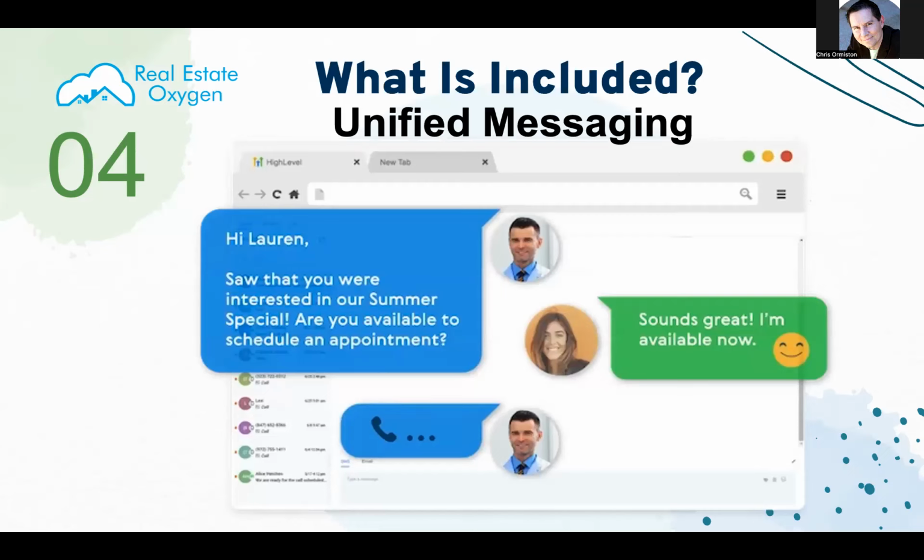Now, another thing is that we provide you a platform that does many things for you. This platform is a SaaS platform, so it's both online and on your phone. It's an app that you install on your phone, and it creates something called unified messaging. Whether somebody reaches out through Facebook Messenger, your Google business profile, email, or text messaging, they all come through to one place so that you can see all your messages in one location.